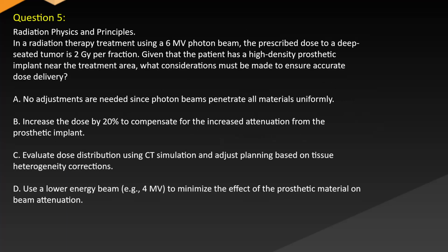Question 5. Radiation physics and principles. In a radiation therapy treatment using a 6 MV photon beam, the prescribed dose to a deep-seated tumor is 2 Gy per fraction. Given that the patient has a high-density prosthetic implant near the treatment area, what considerations must be made to ensure accurate dose delivery?